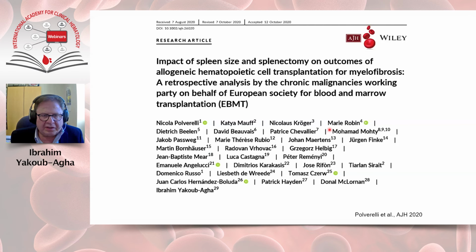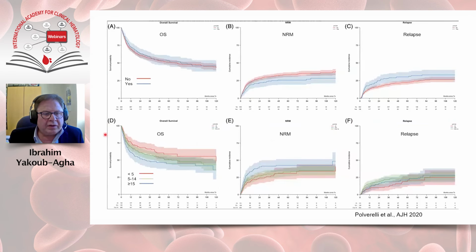So what about the impact of spleen size for transplantation? We did this study too. As you can see here, if you look at the probability of overall survival, patients transplanted with less than 5 centimeters under the costal margin had longer survival than those who had splenomegaly between 5 to 14 centimeters and more than 15 centimeters. So it's clearly shown that the spleen plays a role in the post-transplant outcome of these patients.